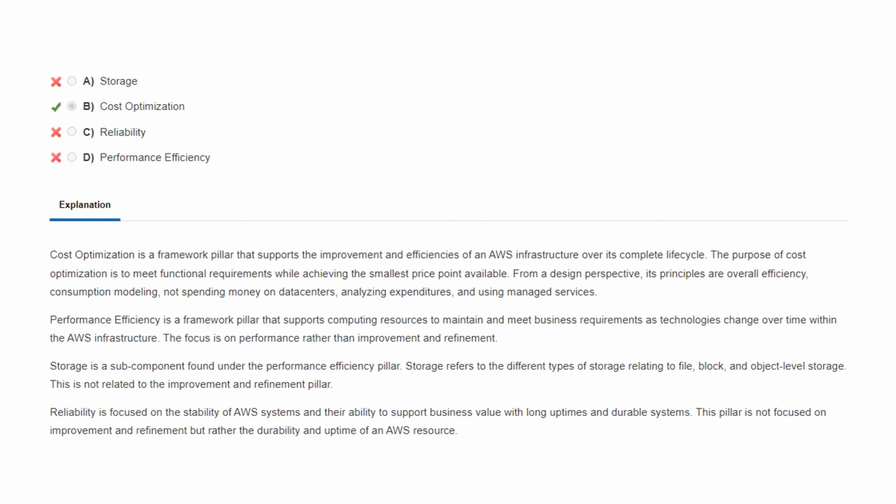From a design perspective, its principles are overall efficiency, consumption modeling, not spending money on data centers, analyzing expenditures, and using managed services. Performance efficiency is a framework pillar that supports computing resources to maintain and meet business requirements as technologies change over time within the AWS infrastructure. The focus is on performance rather than improvement and refinement.